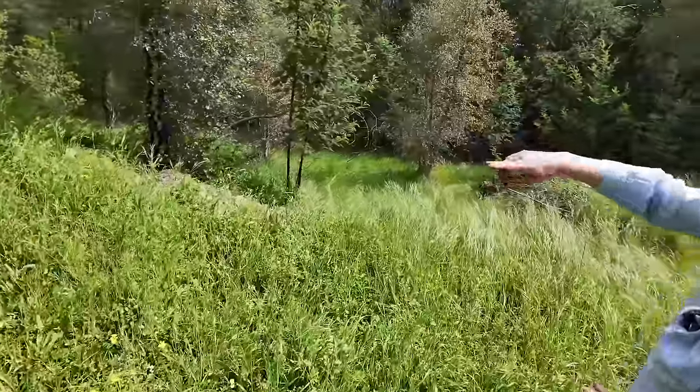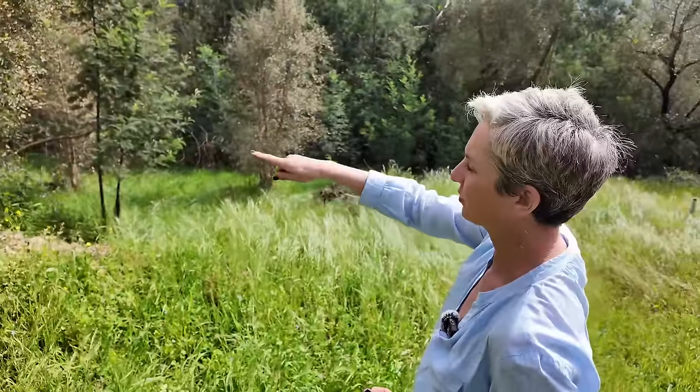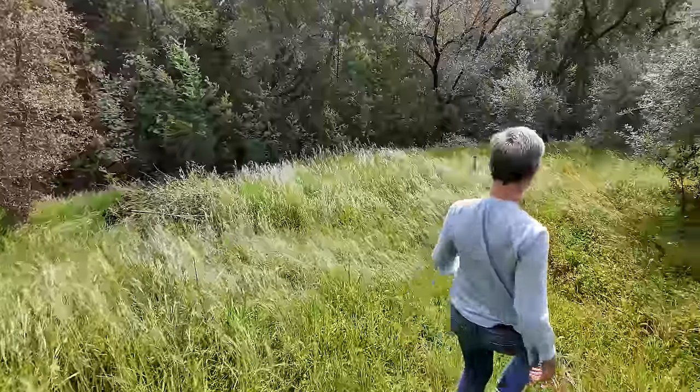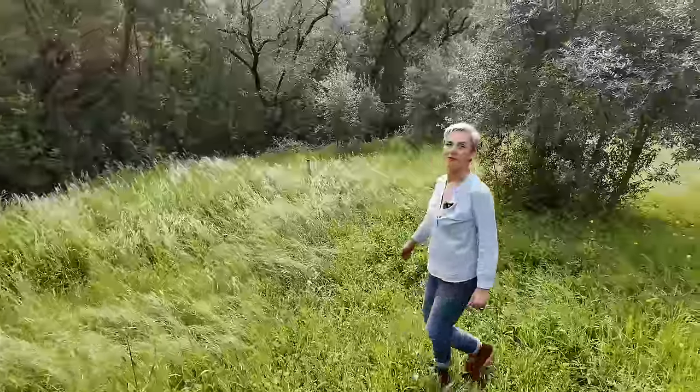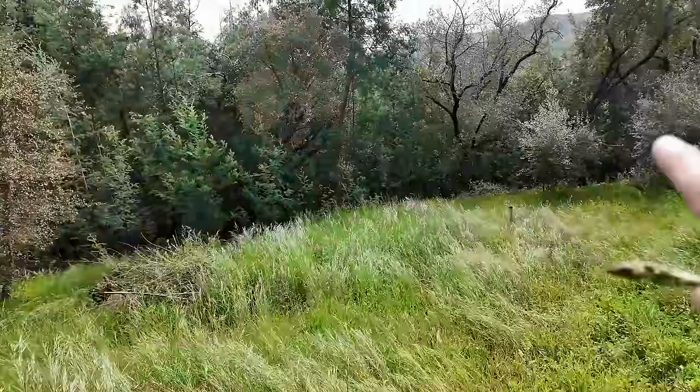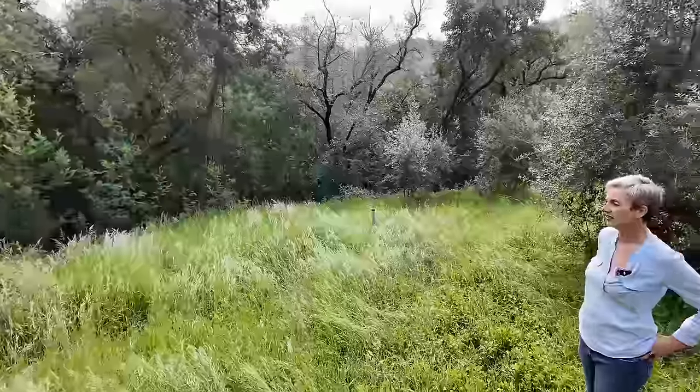So this part here, which I'll show on the map, is also part of the land. And you're saying that there's a possibility that this piece of woodland here could possibly be for sale in the near future? Yes. Okay.